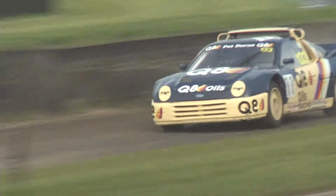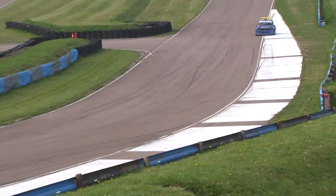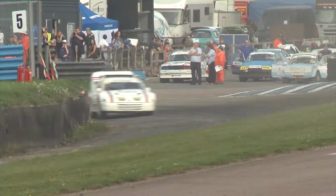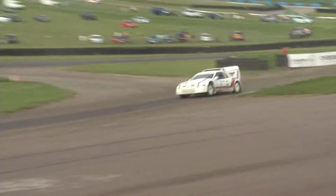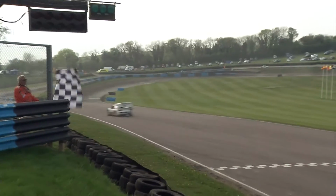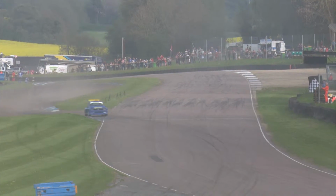Coming out of the hairpin, again smoke pouring off the rubber. Liam Duran has given it everything. It's been great to watch. Roger Thomas, who we will see in the supercar class at some stage during this year, goes up the hill as through the chicane over the line goes Liam Duran. He wins the retro rallycross four-wheel drive final. Second is going to go the way of Steve Harris, and Roger Thomas is set for third. It's a Ford 1-2 at Lydden.